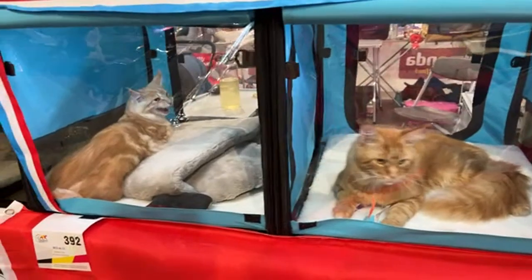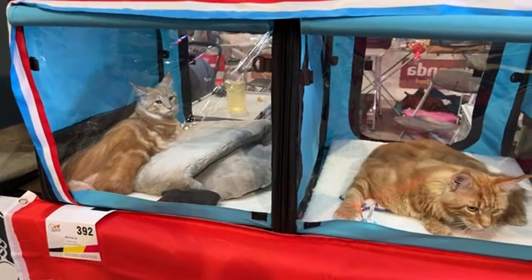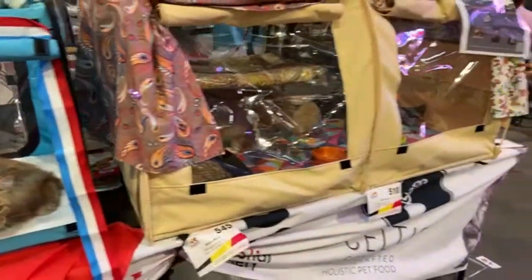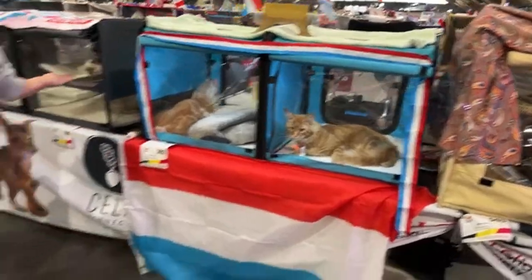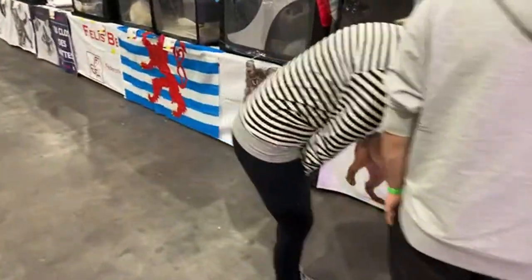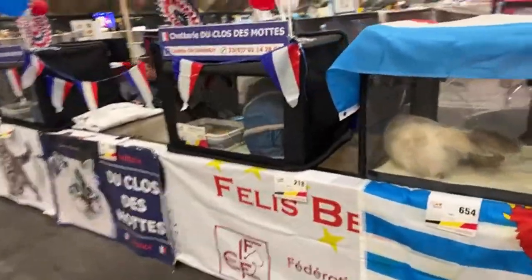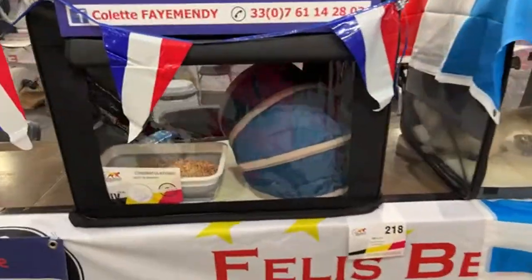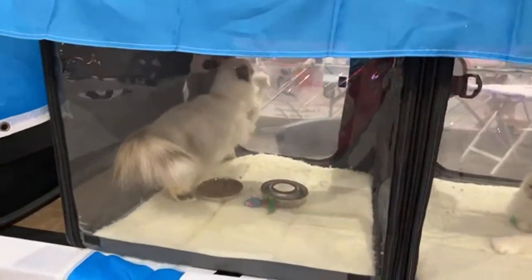And the way it's laid out is that the cats are in sturdy cages, or they're in these ones here. Oh, there were some of these at a stand. I've got a video on that I'll put up later. Or these ones, they've got perspex. These ones have got clear plastic on them. Some ragdolls here. Oh no, these are Siberians, sorry.